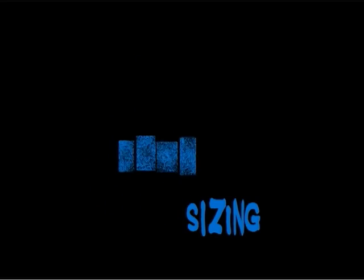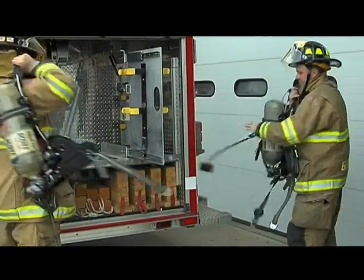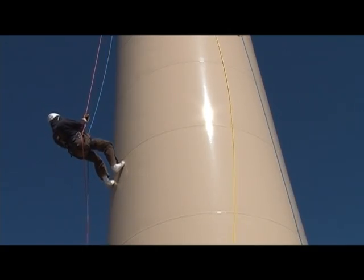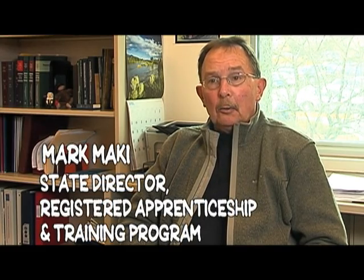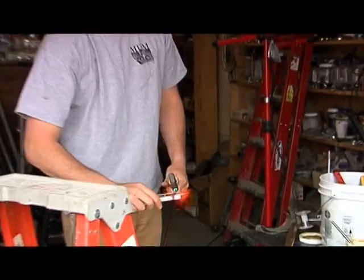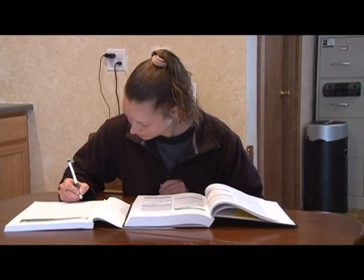In today's environment of downsizing and right-sizing, our workforce must be even more efficient and productive. Montana's registered apprenticeship and training program can help. Completing apprentices have less callbacks on their work, they do work faster, they work safer, they learn from skilled journeymen. Montana's registered apprenticeship and training program combines paid on-the-job training with related technical coursework through correspondence or classroom.